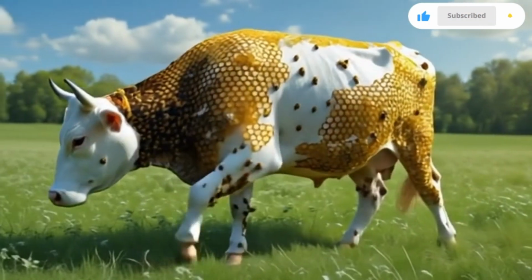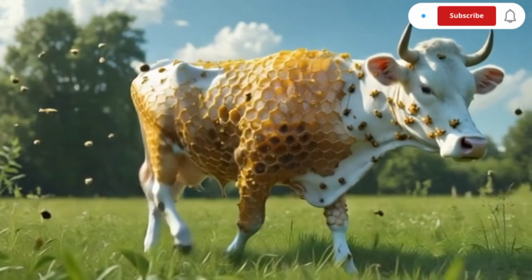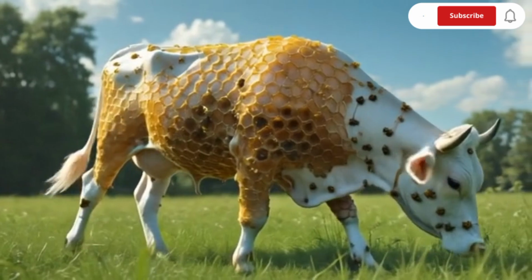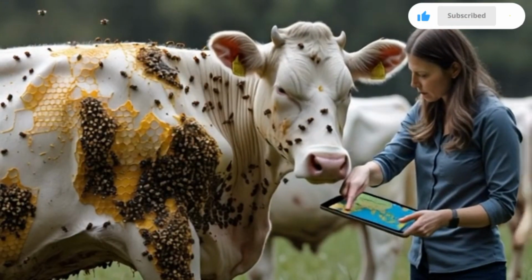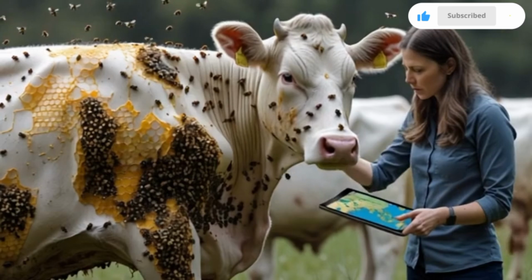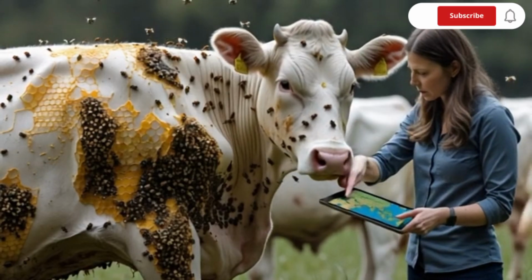The team maintained a safe distance. Drones were used first to observe without provoking the bees. Thermal imaging showed elevated stress levels in the animal's body, but no signs of infection or injury. The question remained, how did this happen?